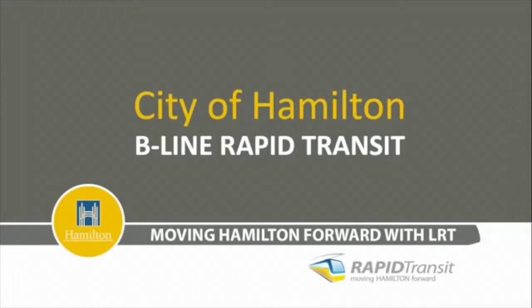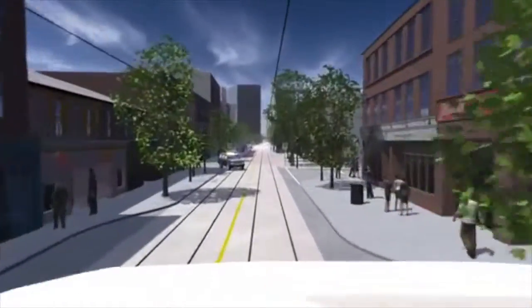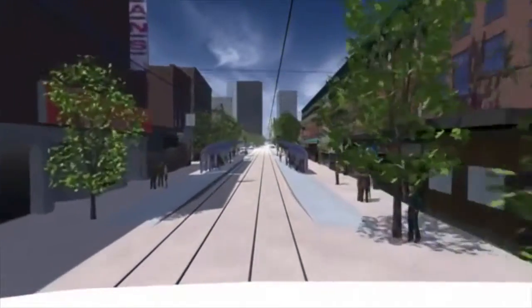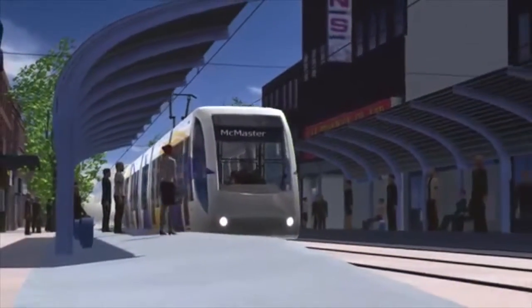I'm with Hamilton LRT. I'd like to introduce you to LRT, that is Light Rail Transit, and how it is built, how it'll look, and how it functions. Firstly, how it's built. Well, essentially, it is an above-ground subway. It's essentially built the same way as a subway station or a subway system.